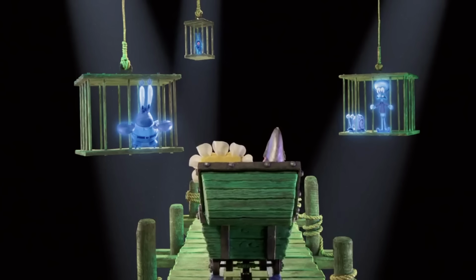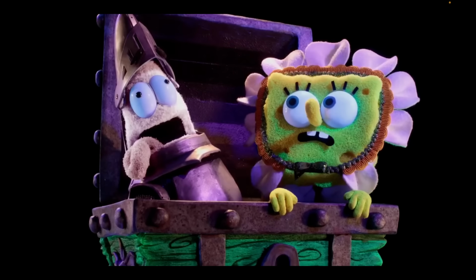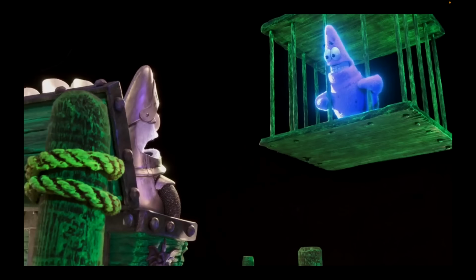In here he also got cages for all of SpongeBob's friends.